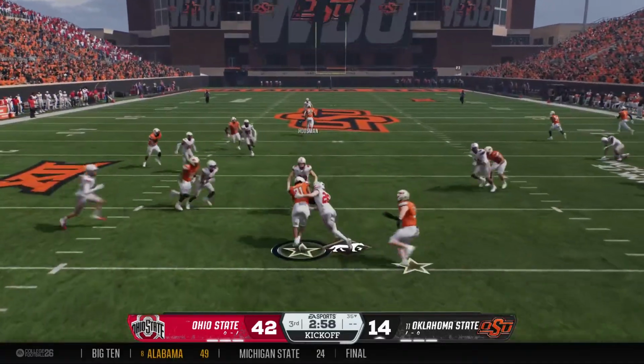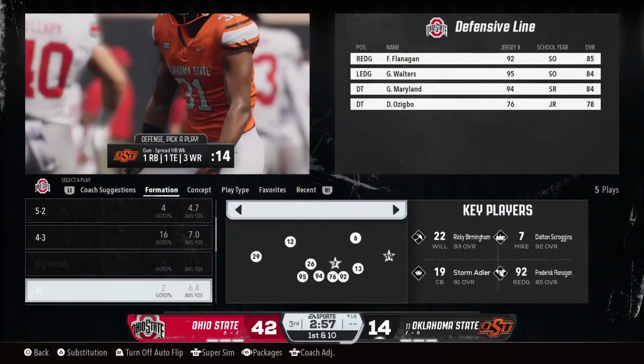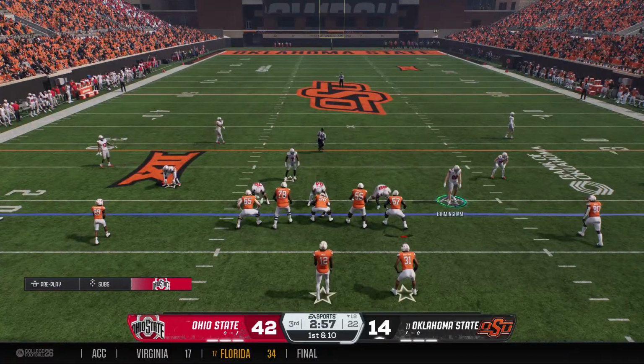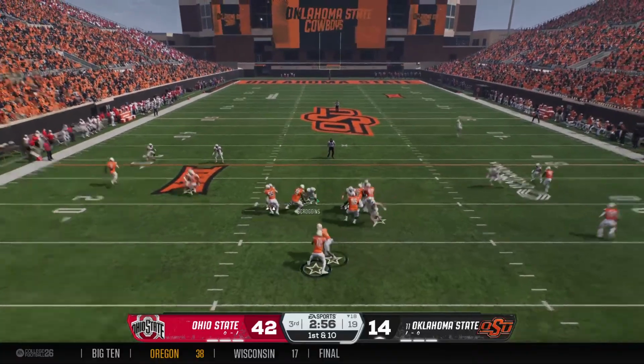Bringing it out. Pulled down at the 18, and the decision to bring it out of the end zone was not a good one. Oklahoma State hoping to get the Pistols firing on offense. They hope to be able to cash in on this drive, David, after having to punt it last time.